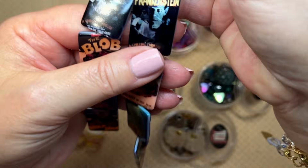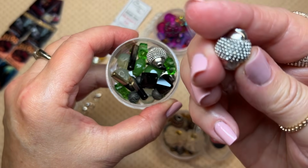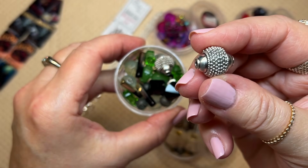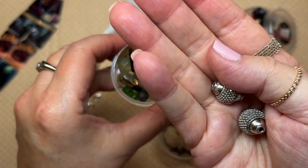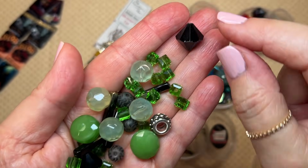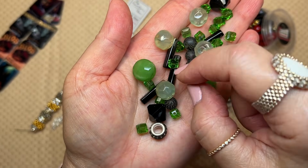And then up next is the Frankenstein one. So look at the cool bead. This looks like really teeny tiny ball chain that has made this almost look like a gear. And there are 2 of these in this mix, and I'm going to use one of those in my son's project. But also I am nuts about this oversized faceted bicone. That is so cool, and it's this cool black and green mix.